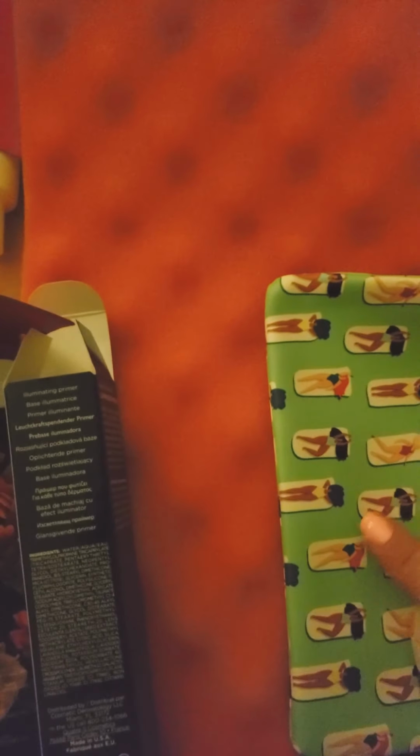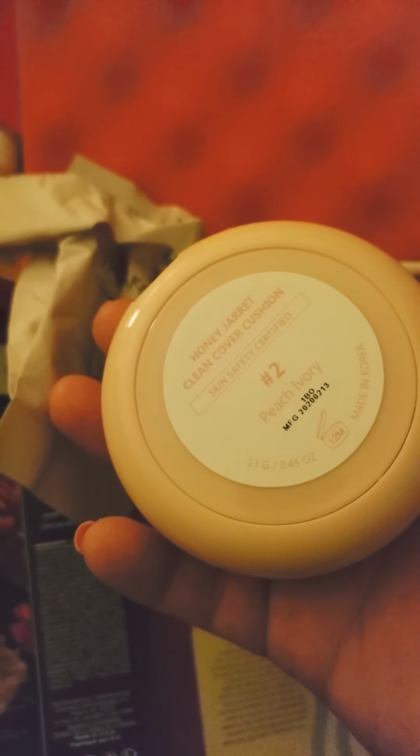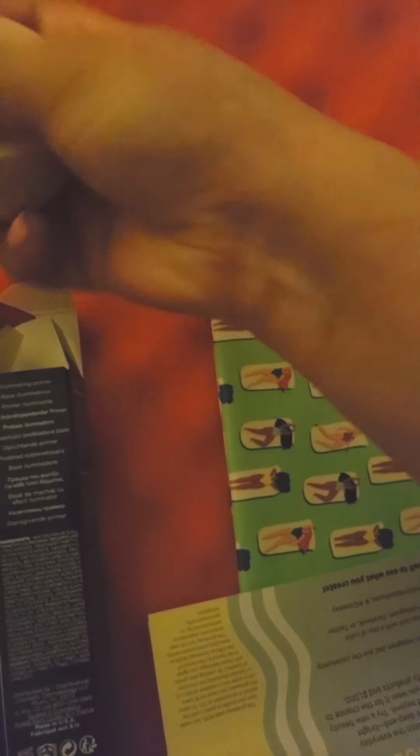That's the third product. The fourth product here is Honey Jarrett. I opened it from this package right here. It is in Peach Ivory. So, Skin Safety Certified. My fourth item there.